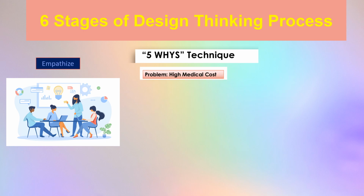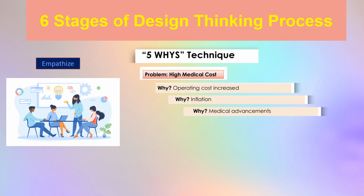The problem is high medical costs. Why? Because operating cost is increasing. Why is the operating cost increasing? Because of inflation. Why is there inflation? Because of medical advancements. Why do we need medical advancements?